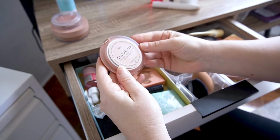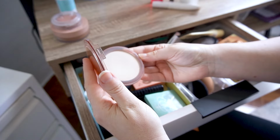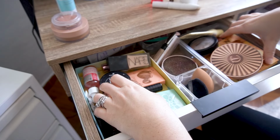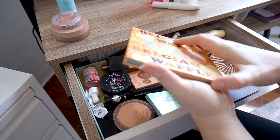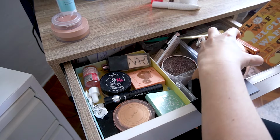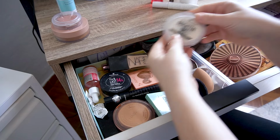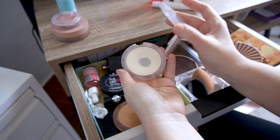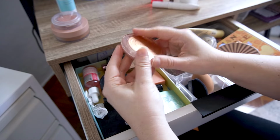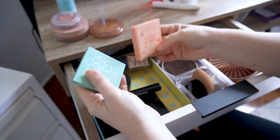The Nabla Close Up Smoothing Press Powder, I actually didn't end up using it as much as I thought. I still really love this. It is a repurchase of mine because I did roll in my Belgian Waffle, which has this beige powder in here. And then I also have my Essence Brighten Up Banana Powder that I am trying to finish. So this one was kind of pushed to the side, but I did use it a fair amount, just not as much as I thought.